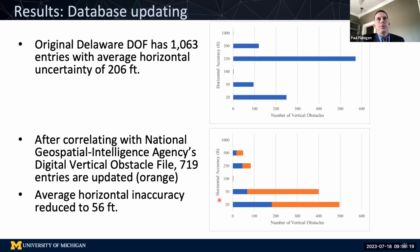So going into results for database updating, the original Delaware DOF had 1,063 entries with an average horizontal uncertainty of 206 feet. This is how those horizontal uncertainties were binned. You can see the vast majority of them are in the 250-foot bin. After we correlated with the National Geospatial Intelligence Agency's digital vertical obstacle file, 719 of those entries were updated to more precise horizontal accuracies and positions.